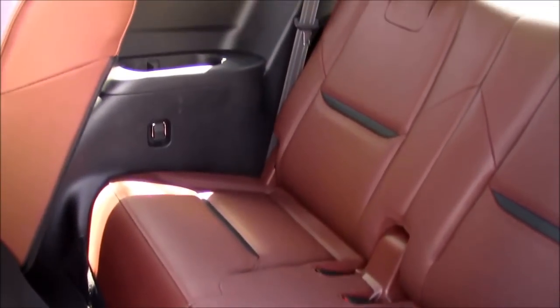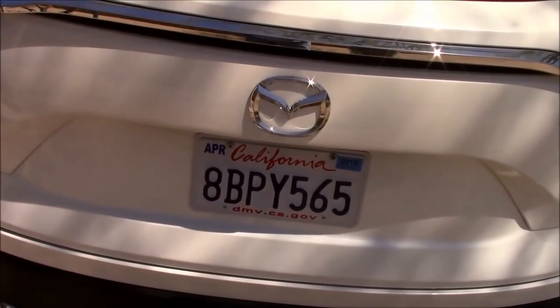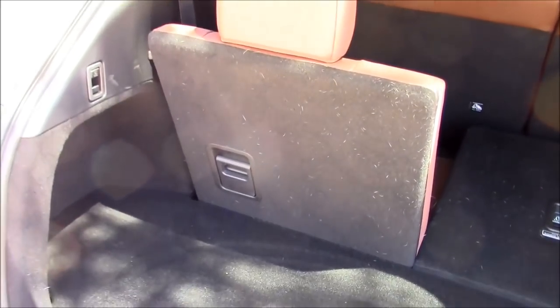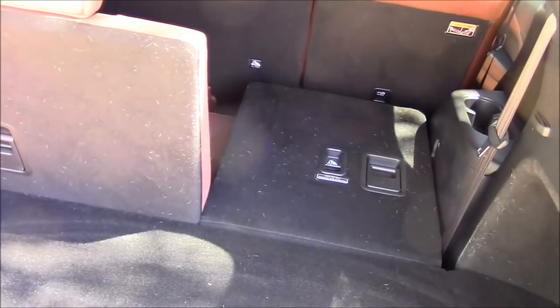Back at the end of the cabin, we have the third row seats. For small people or children only, preferably with no legs. Let's open the hatch and see what's back here. If you need extra room, the third row seats do fold down, like so. Get a storage compartment.